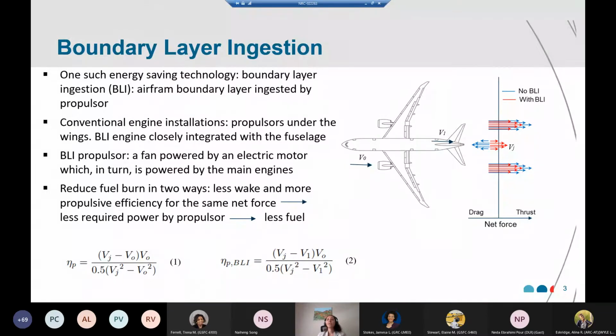In a conventional engine installation, a propulsor is normally installed under the wing in order not to ingest any boundary layer over the aircraft. However, for BLI engines, the aim is ingesting those boundary layers, so they are closely integrated with the fuselage. A BLI propulsor consists of a fan that's powered by an electric motor, which in turn is powered by the main engines in most of the concepts.